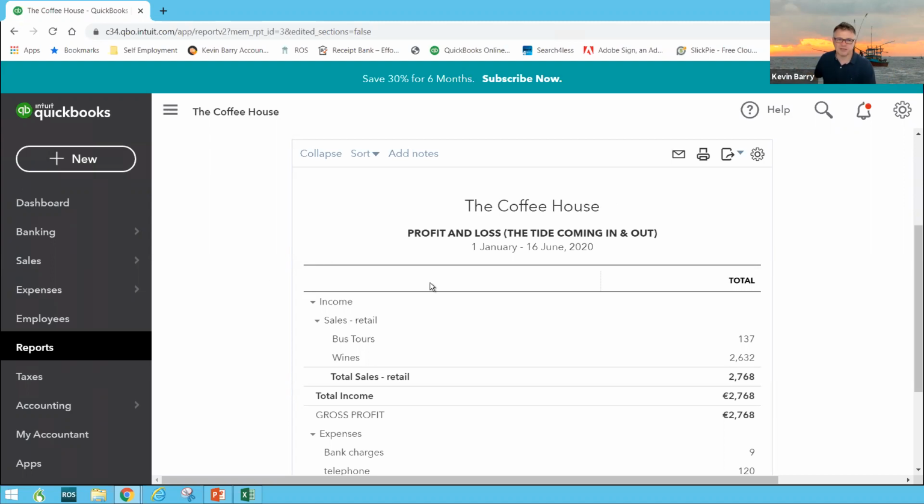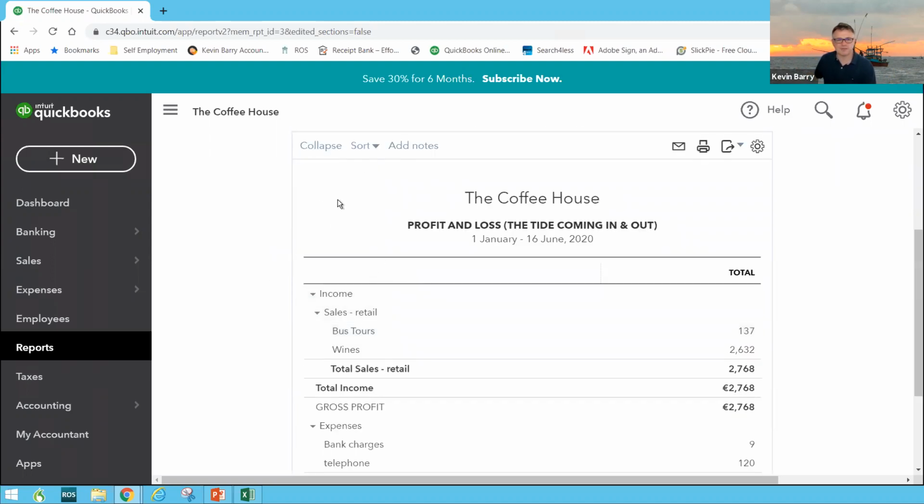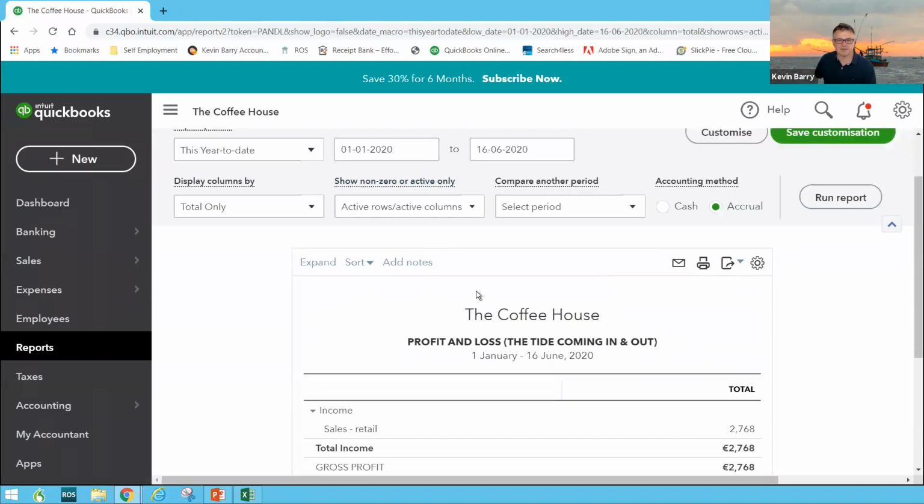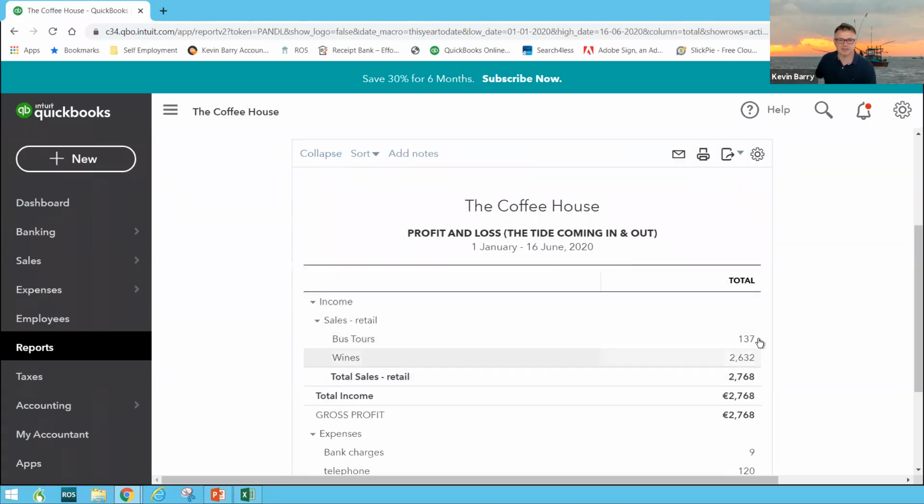But you can adjust the headers on these reports, okay? And you can expand and collapse them. I'll collapse that one. When I expand it, this business sells wine and it sells coffee, all right? So you might want to know what's the breakdown. Did some bus tour work as well, 2632.